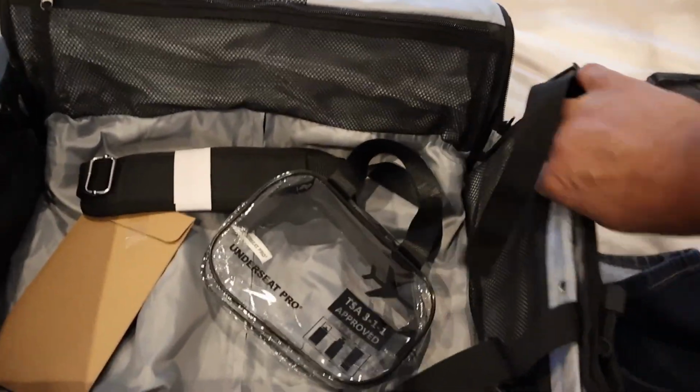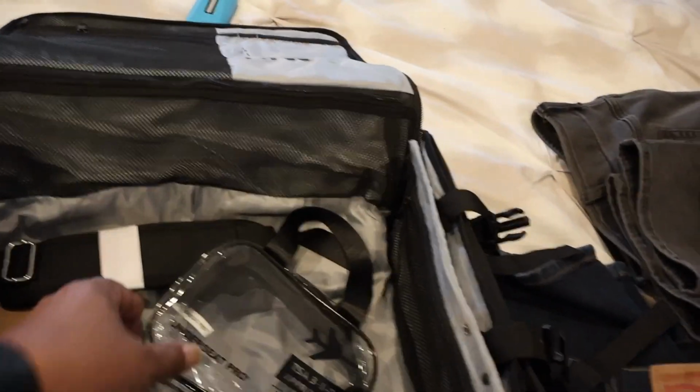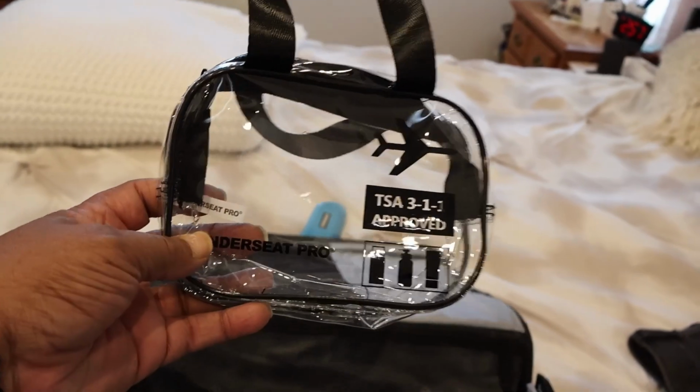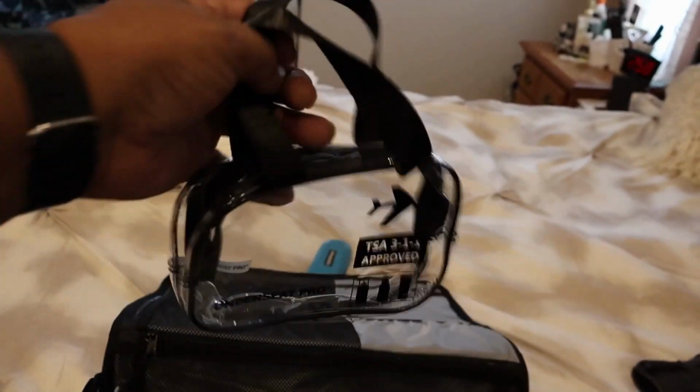And I think that Underseat Pro, I'm not sure how long they've been in business, but they do add a lot of nice little touches. Like, for instance, they give you a liquids bag and it has a little handle with it. So if you ever need to carry it somewhere, you can. And then these are the luggage tags. I'm pretty sure because the backpack came with 2 of these also.